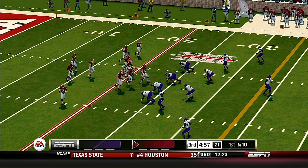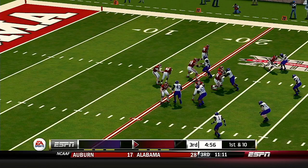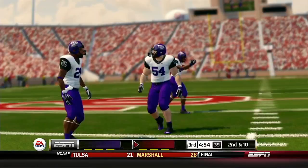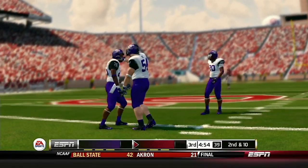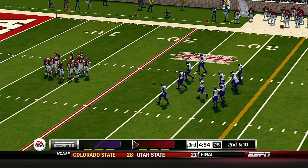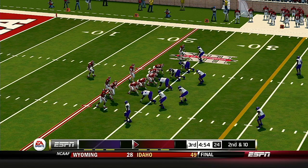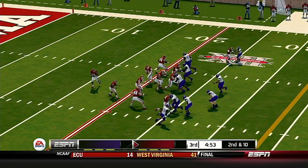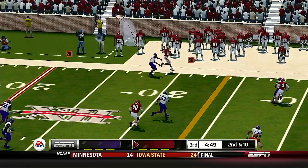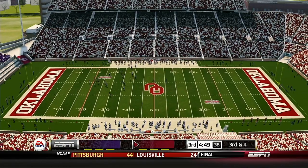This deficit can be easily overcome, sure. But they have to be thinking if they don't get something going on this series, the burden is going to be felt by their defense. And he throws it away. It's second and 10. Ball on the 23. Quick throw out to the receiver. He's knocked out of bounds at about the 29-yard line.